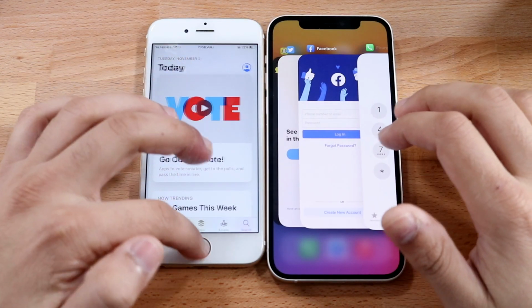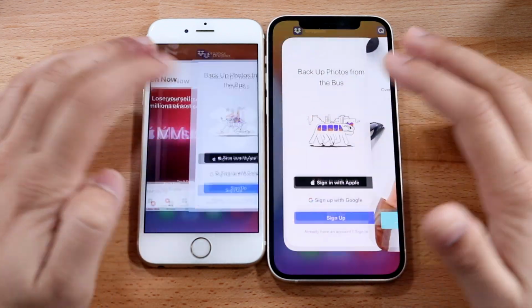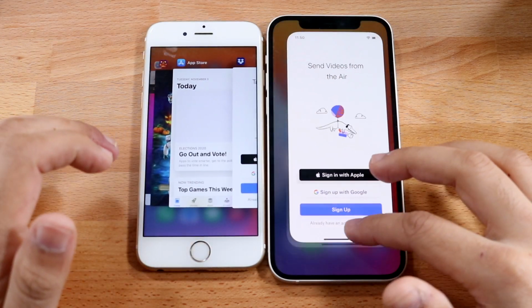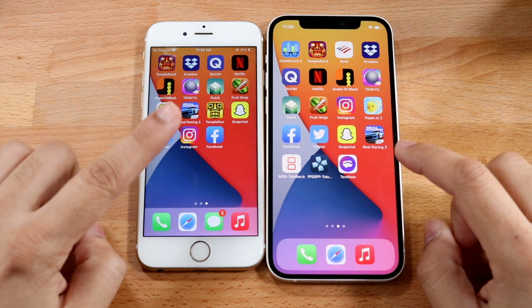It's very weird that that's the case, and I don't know why that happens. It happens like every single test. I guess we can go into Dropbox, and I guess it is a little bit better. Initially, it was pretty bad, though. I don't know why it was so bad in the beginning. So the iPhone 12 is the better performing device for sure when it comes down to speed comparison.